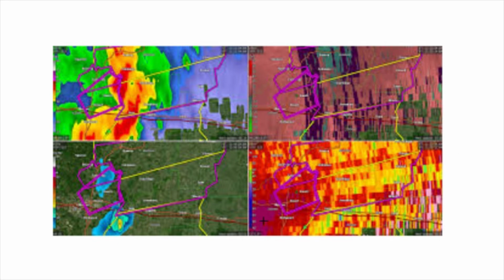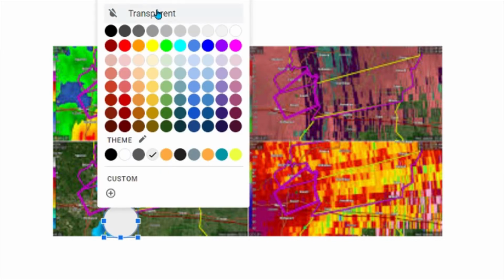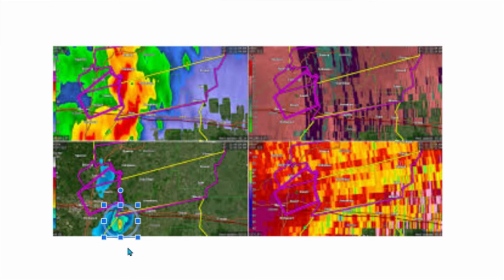Here are just the different layers, like the velocities, just the radar itself, the tornado vortex, all that stuff. But you can see that right here, that's the main spot. Let me just turn this. That's really the main spot that you can see that tornado in between this little box right here. That's where the tornado was spotted, and that's where the supercell was, and that's where it formed.